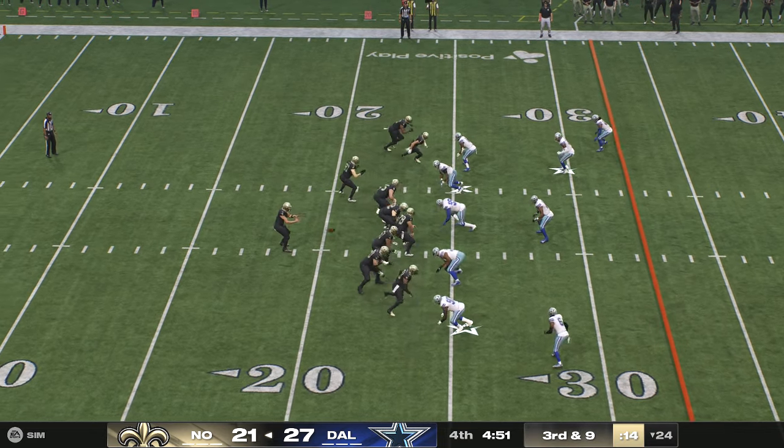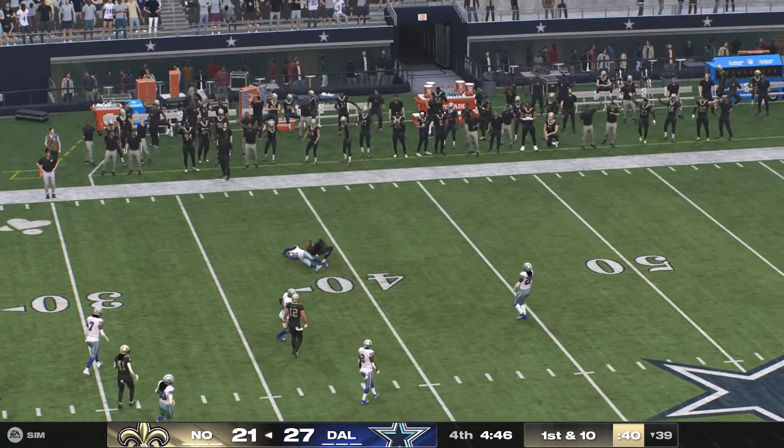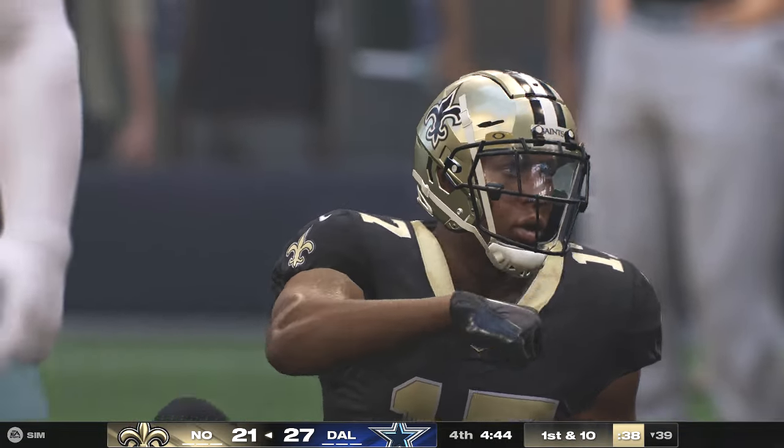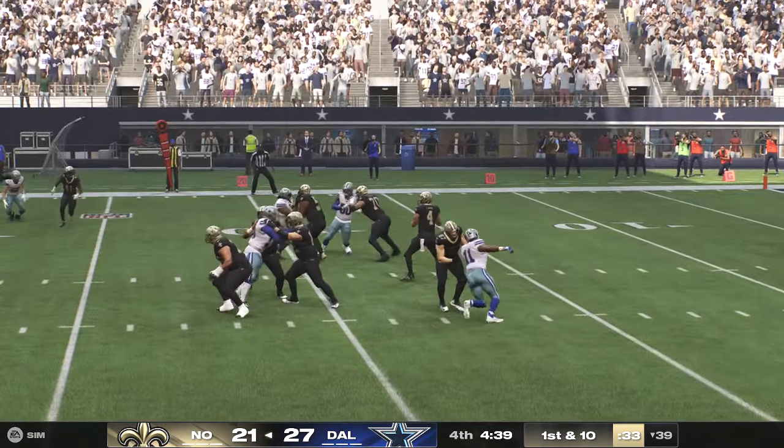spot. On third down, they'll set up to throw. Open man, left side, he's got it. He's got a touchdown on the books from earlier, and that catch gets him a first down.